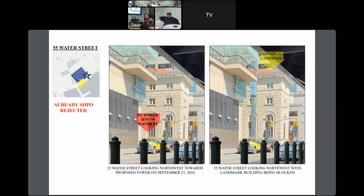But the service has a place. I mean, having 5G in the city is important. The purpose behind this is to cut out the access inequality that does exist. So there's a real issue. There's just not an issue in these locations.